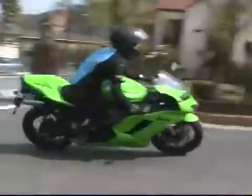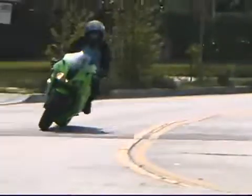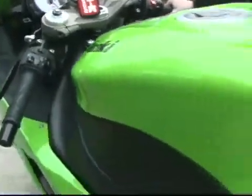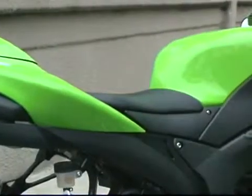The ZX6R, they decided to go with more of a racetrack orientation than the Honda. In Honda's research, I think they're responding to what they found out, which is that less than 5% of sport bike riders actually take their bikes on a track. The bars on the ZX6R are a little bit lower, so you're carrying a little bit more of your body weight on your wrists. And the seat is also a lot firmer, so it's a harder ride, less comfortable.